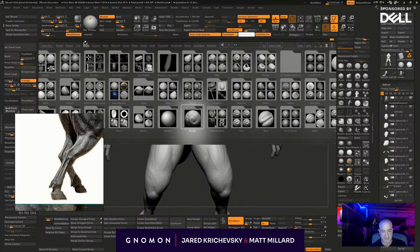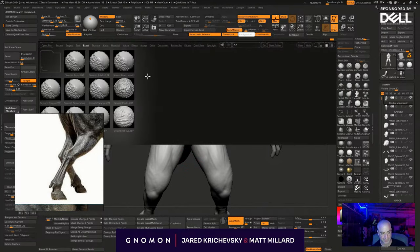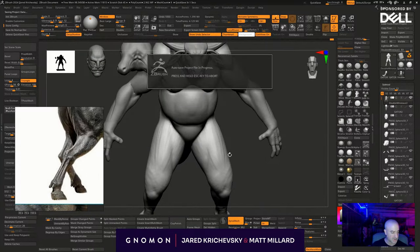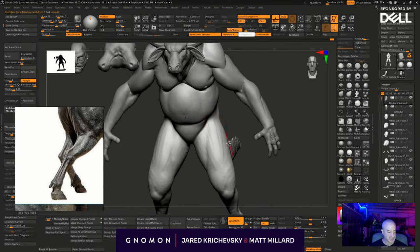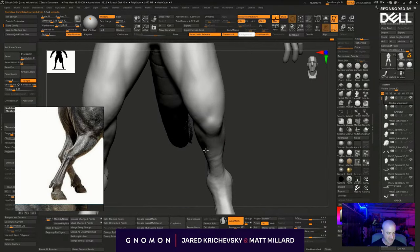Speaking of, I need my brushes. So I'm going to go to brush, I'm going to go to smooth. Go to smooth, stronger. That's the one. This is great. It's a smooth brush, but it just has a stronger touch to it, and smooths down your forms real nice.